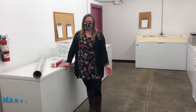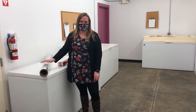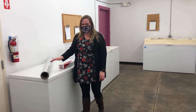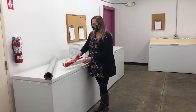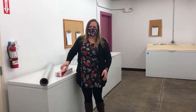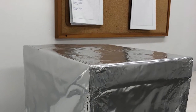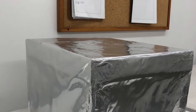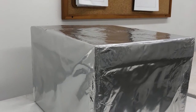We also wrap objects in marvel seal, which is an aluminized polyethylene and nylon barrier film that seals with heat. So we use an iron to seal it in on itself. And what the marvel seal does is it helps cover, insulate, and protect objects from any possible moisture, and it also maintains humidity levels before, during, and after freezing.